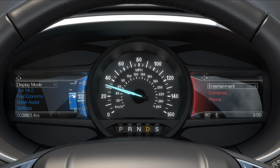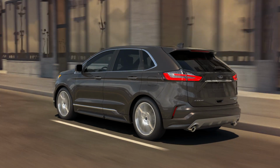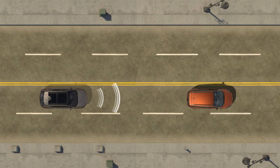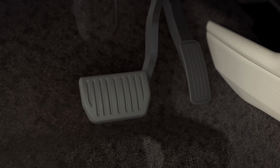First, you'll receive an audible chime, along with a pre-collision assist warning message on the information display. Next, if the risk of a collision further increases after the warning alerts are given, the system's brake support feature will pre-charge the brakes for rapid braking. This way, they'll respond faster once the brake pedal is pressed.